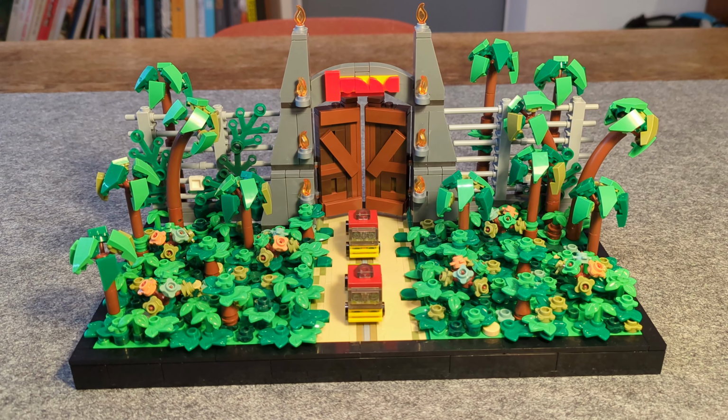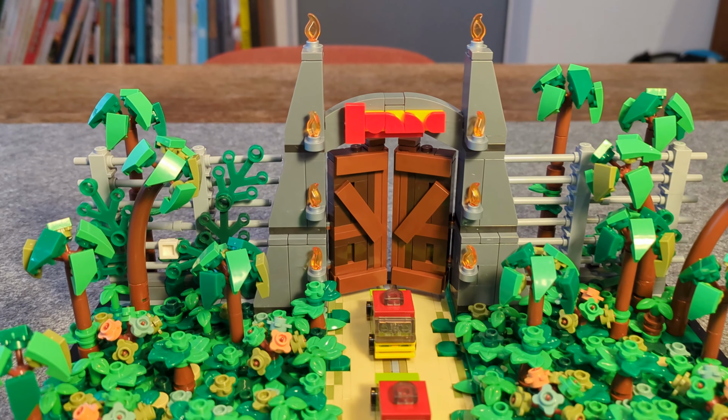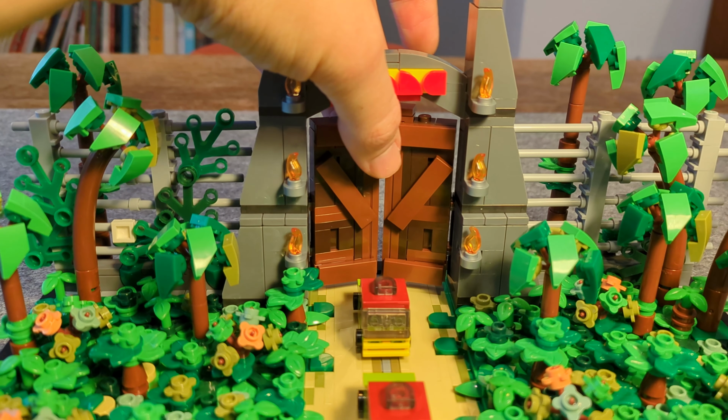So, yeah, here is the gate, and it comes with all of the details. Like the park's logo, the torches, and yeah, we even get to see the door's planks. We can open and also close the doors.